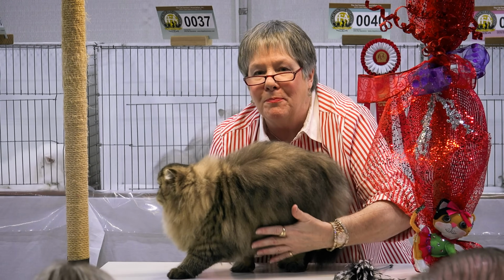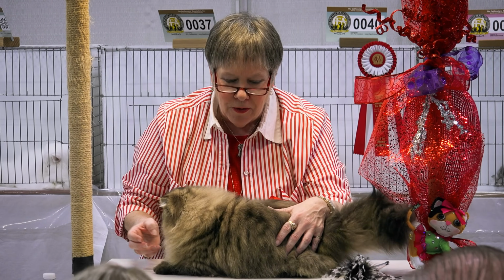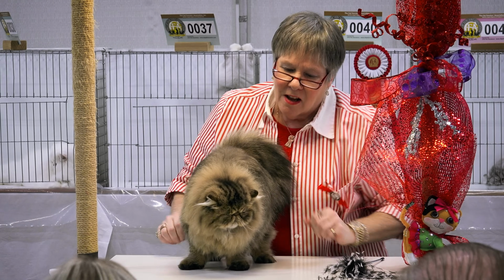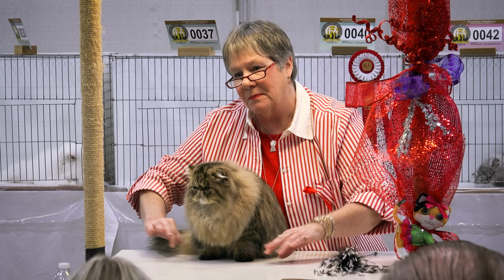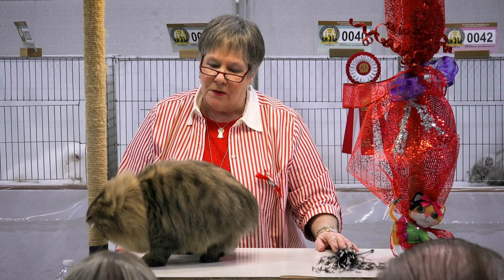Exhibitors and guests, there will be a Best of the Best in Show presentation following the judging. Be sure you stay for the presentation of the Best. Starting with a tabby Persian, the important thing is that you can see the pattern. There are 10 points for color and 10 points for pattern.